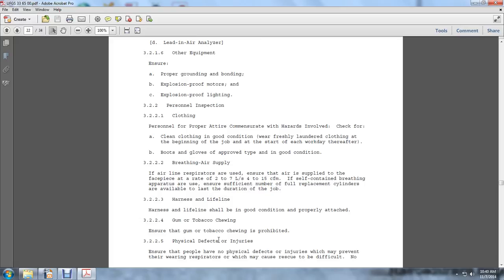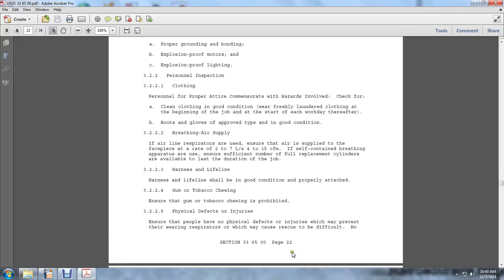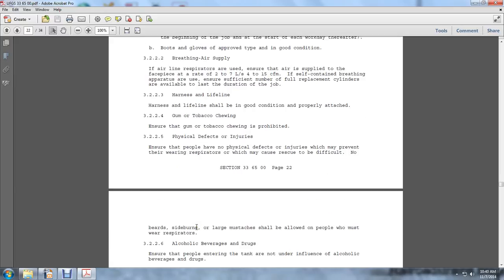3.2.2.5 Physical defects and injuries. Ensure that the people have no physical defects or injuries that may prevent them from wearing respirators or may cause them difficulty. No beard, sideburns, or large mustache shall be allowed for the people who must wear respirators.